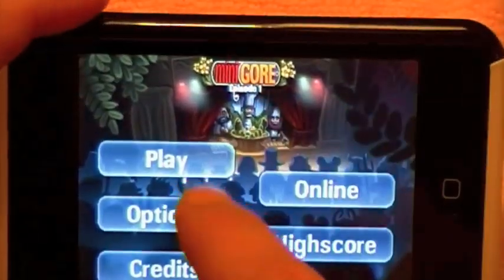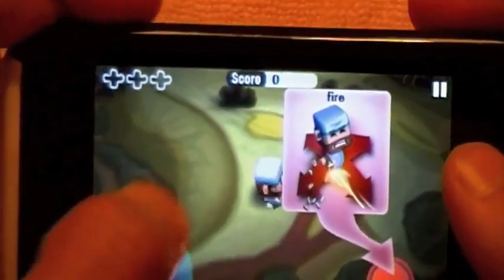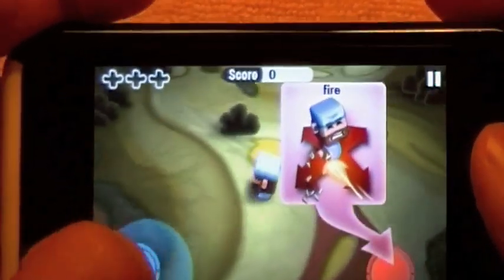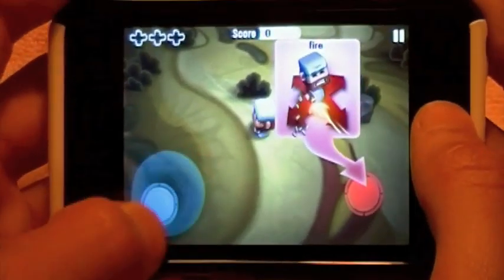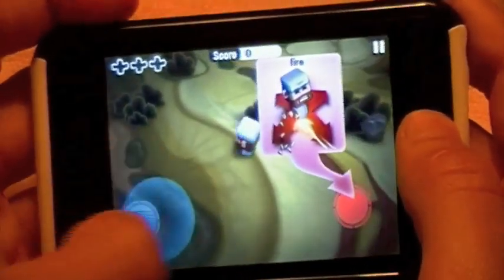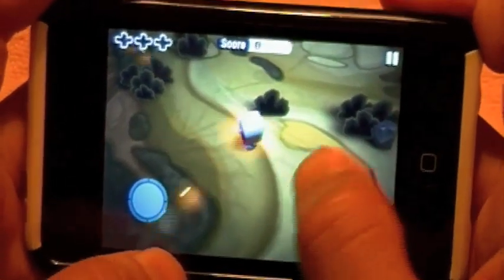Okay, so now we're going to go ahead into play. You are then shown how to play. You have the blue knob right here that moves your little guy around. It's kind of like that joystick like you have seen in some other games like Assassin's Creed. Move around the blue joystick to move, and move around the red joystick to fire your weapon.